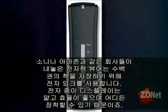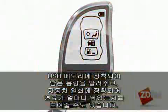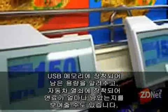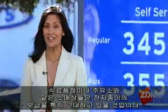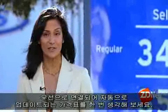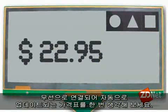On a USB memory stick to show how much storage remains. On a car key fob to tell you how much gas is left in the tank. Retail businesses such as grocery stores and gas stations may be particularly eager for the advent of electronic paper. Imagine wirelessly connected displays that update prices automatically.